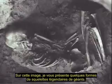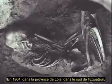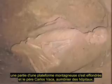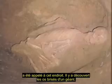On this picture I show you some legendary skeleton forms of giants. In the year 1964, in the south of Ecuador, in the province of Loja, a part of a mountain platform broke down, and Father Carlos Vaca, who was working as a priest in hospitals, was called to this place and he found the broken bones of a giant.